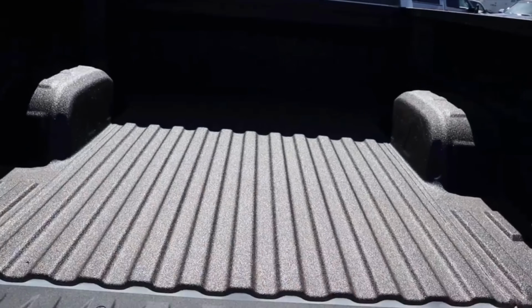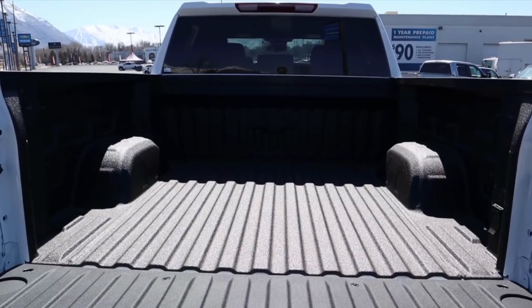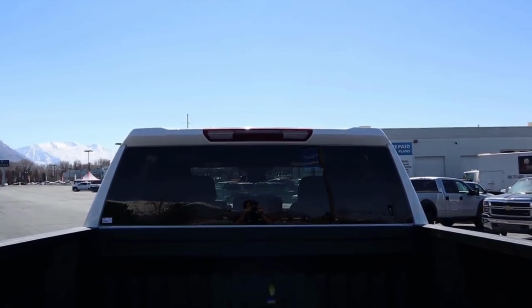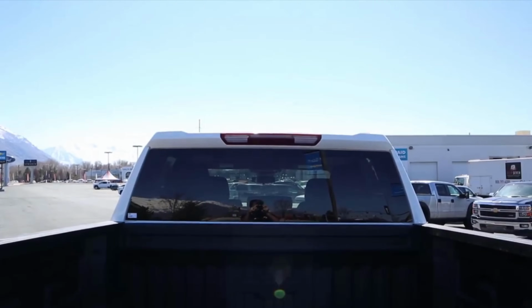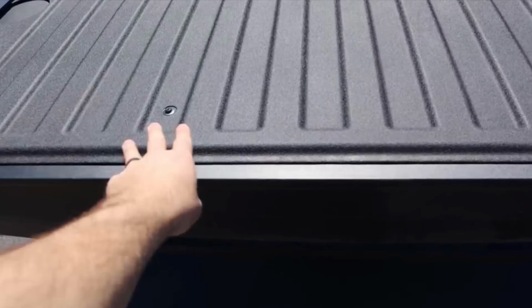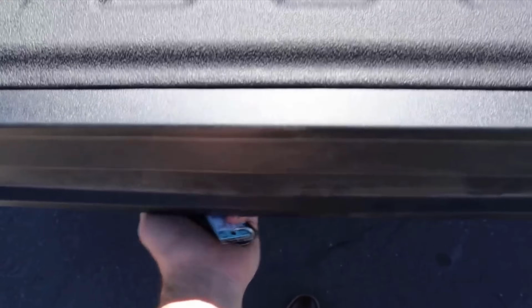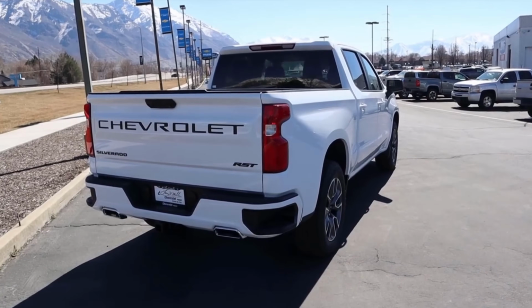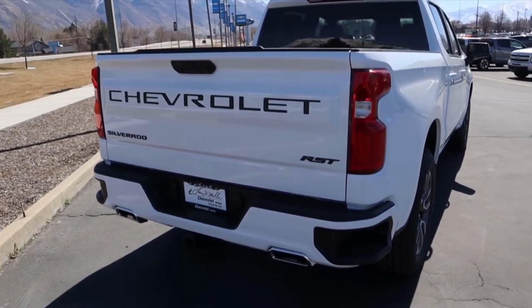So the Silverado has a slightly lower towing capacity than the Ford. It's right around 9,000 pounds, whereas with the F-150, you're in that 10 to 11,000 pound range, depending on the axle ratio and everything that you get, and the engine setup as well. So if you get the 5.0 or the 3.5, you've got a better towing capacity than the 2.7. But yeah, that is another thing going for the F-150, is the towing.